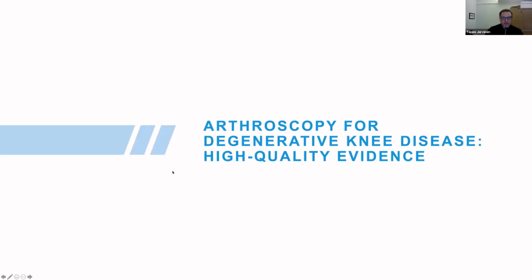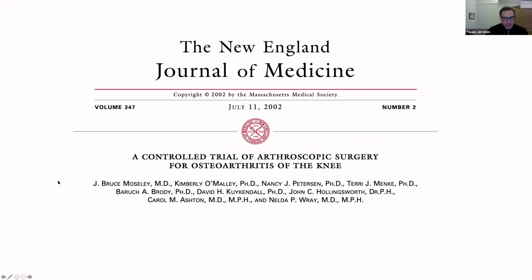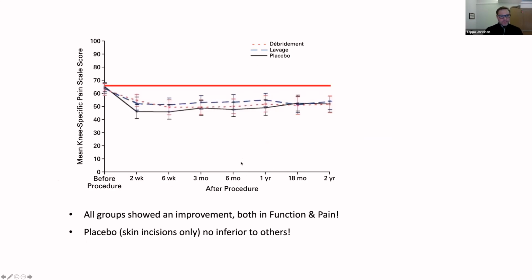So what is the evidence? We are approaching 2020, and I'll try to guide you through the path. I would argue that most of you, if not all, know this study, because this is probably a single study that has changed orthopedic practice more than any other study. A randomized control trial, probably the first ever randomized control trial in orthopedics on arthroscopic surgery for knee OA. Three groups, very quickly: debridement, lavage, and placebo, or just skin incisions. As most of you probably know, there was absolutely no difference between the three groups. If anything, placebo seemed best.